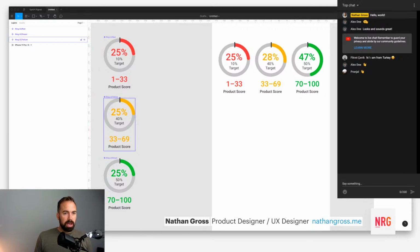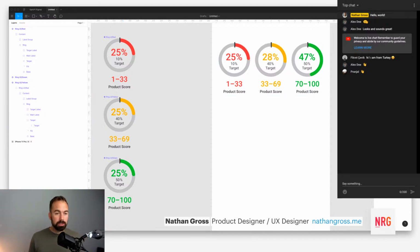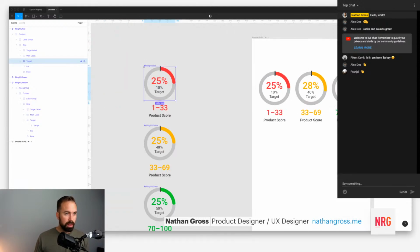What was I doing here? Yeah, so this layer here, this target, we want it to be at 10%. So I can adjust it, but it's going to adjust it for everything. Can I adjust it at this layer level? I don't think I can. I cannot. So I cannot adjust the rotation here. So what I could do is pull this part out, which I think is what I'm going to do. So I'm going to pull the target out of that component, right?